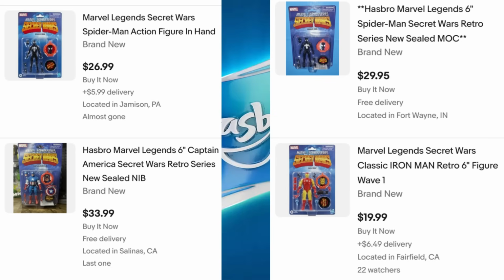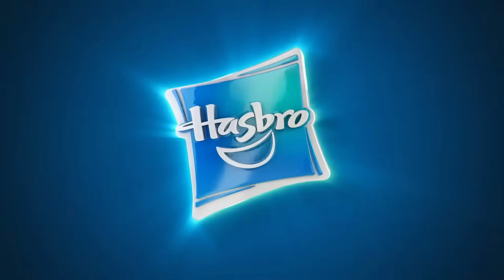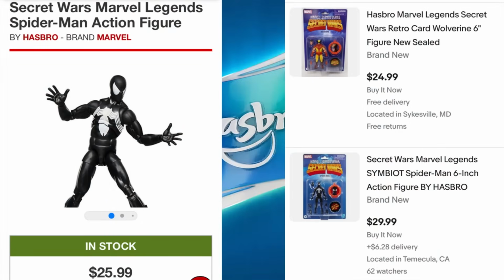Next up, I thought that I would include basically the entire first wave of the Secret Wars Marvel Legends action figure line because, well, they're all great action figures. I personally just picked up the symbiote Spider-Man, and even though it isn't the most perfect representation of Spider-Man, I think there are at least two other body molds that I would have loved to see instead of this particular body mold. It is still one of the best symbiote action figures out there.